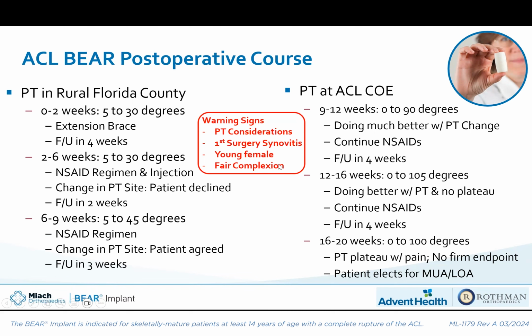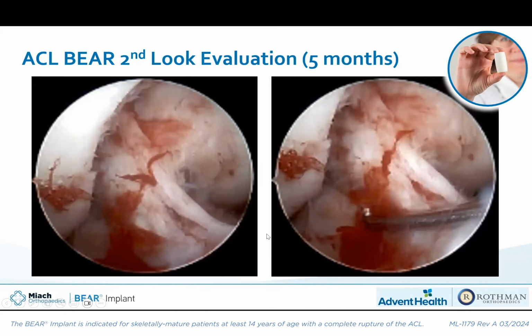So some warning signs here, obviously the PT considerations. At the first surgery, you could also see there was some synovitis there. Young female, fair complexion. Sometimes that presents with some of the things that we've seen in the office when patients tend to follow some stiffness. And so those are some warning signs, but also just here, slow progression with PT initially. And so I got a second look at 5 months, and this is the only second look I've had.